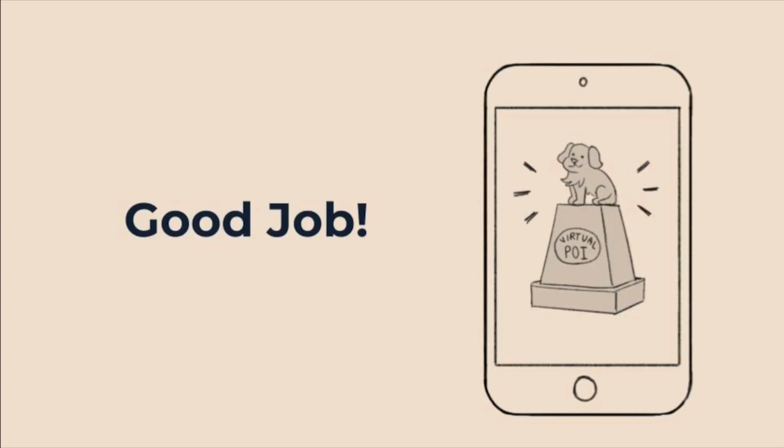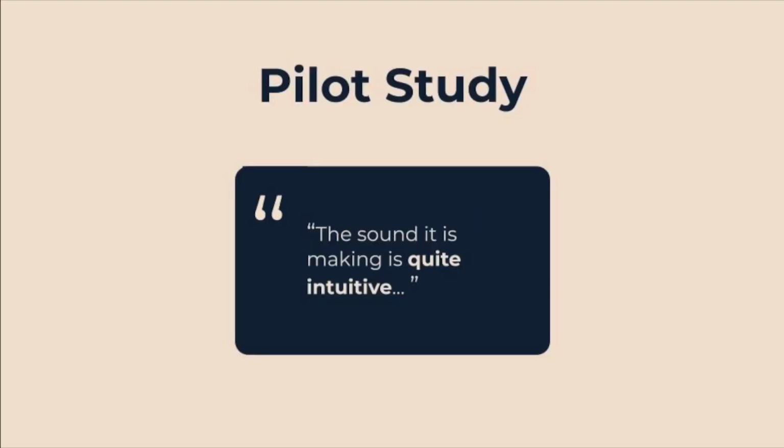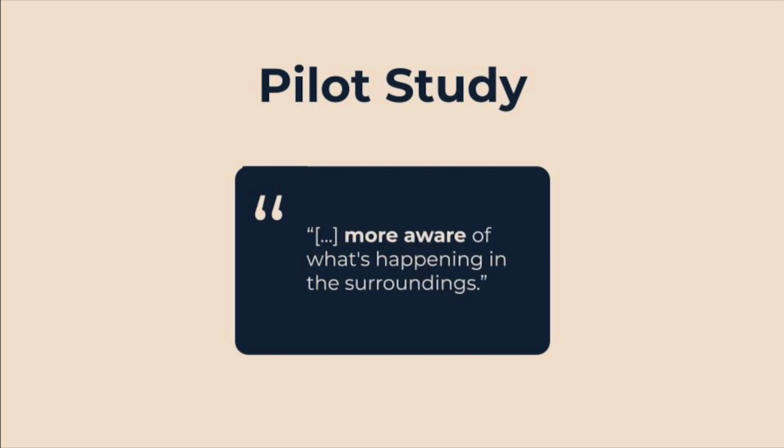But now you may be wondering, will guidance really help me? And if it does, which method will aid me best? Let's address this. Our pilot study found our initial guidance system to be intuitive and more enjoyable when compared to a pre-existing scanning application that gives no guidance. Users felt more aware of their surroundings and even found our audio prompts rewarding. Having proven guidance to be beneficial, we set about determining how to deliver guidance most effectively.